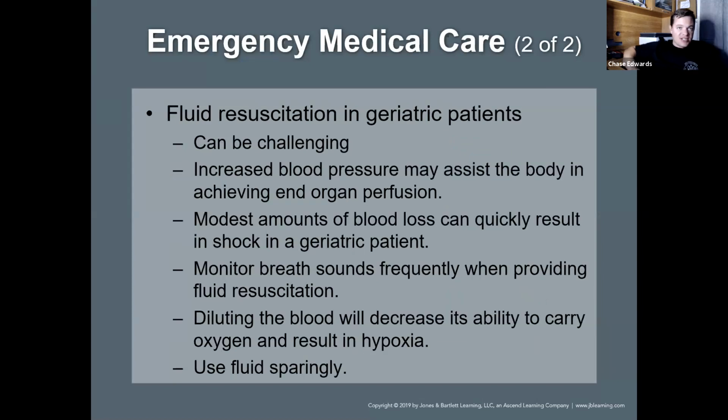Fluid resuscitation, these patients. So it can be pretty challenging, depending on what's going on with the patient, if they already have issues with oxygenation or proper perfusion. So if you dilute the blood and you're diluting it with something that is not oxygen carrying, such as your fluid resuscitation fluids, then you're going to have issues with that.